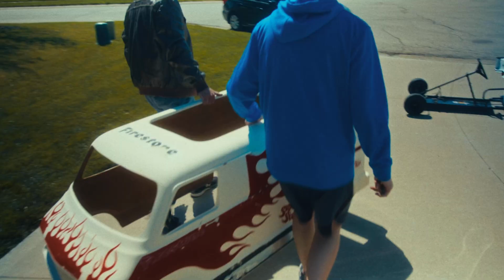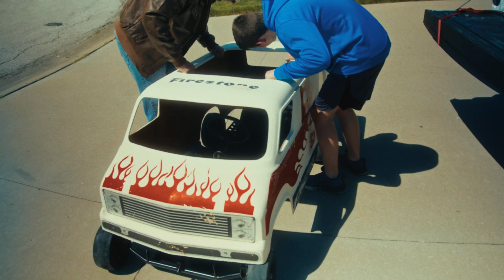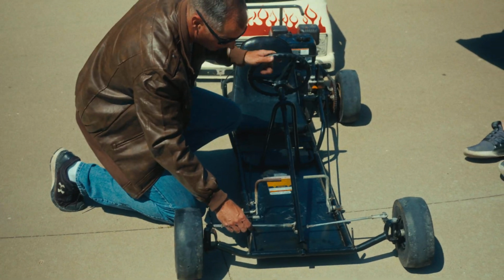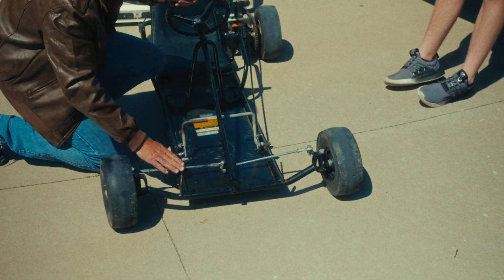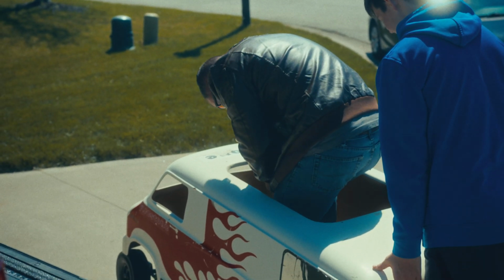So the front is like 7 inches too long. It's already pretty tight in there. I think we're actually gonna take 7 inches out of here, and these tie rods that run the steering are actually gonna kind of run behind the pedals. This is cool.